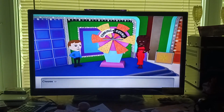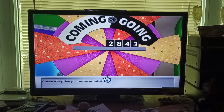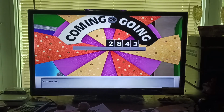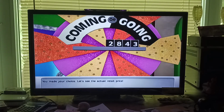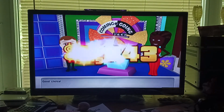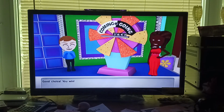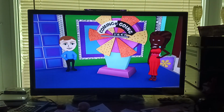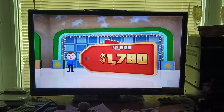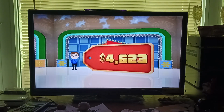Okay, to win, choose wisely. Are you coming? All right. Confirm. You made your choice. Let's see the actual retail price. It's $34.82, ain't it? Oh, it's not! Thank God it's not, too. Good choice. I wouldn't pay $2,800 for a bed set if I'm being honest with you. Those things are just above my pay grade for right now.